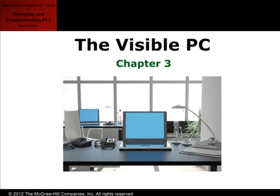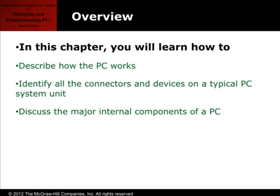Before we actually get into how things work and how things get put together, we're just going to try and get an overview and an understanding of the stuff that you can see on your computer, specifically your desktop computer. I know they have a laptop showing there, but we're going to be talking about desktops.